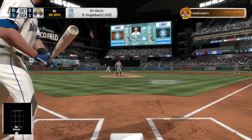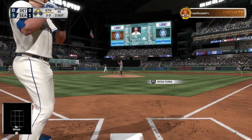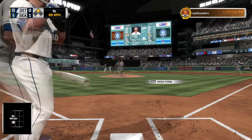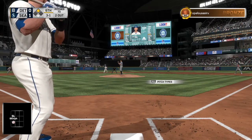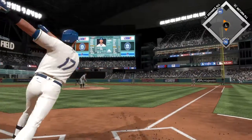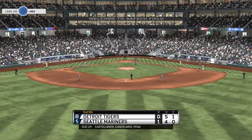Down low and the plot thickens here. 3-0. Dan Vogelbach would be next. Zimmerman comes set. Here's the 3-0. Takes a look at a strike over the inside corner. Trying to keep the game close. Here's the pitch. Takes this the other way to right. And he'll get there in plenty of time to put this one away, and that ends the inning.